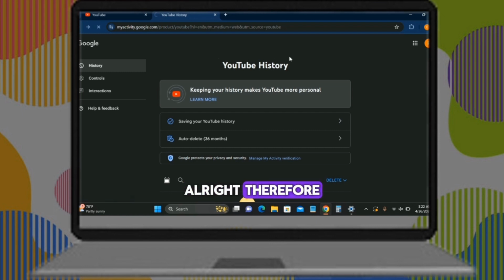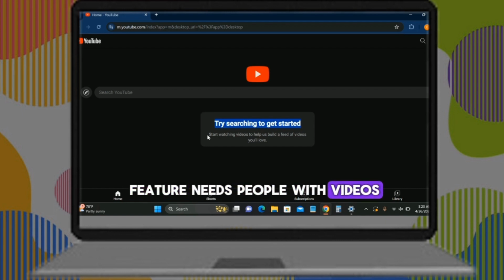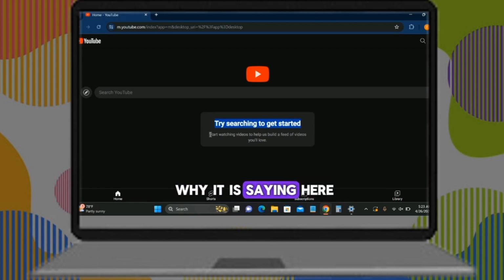Alright, therefore, get back to the homepage and you will see nothing, as we followed the proper method to delete the watched history. But only this notification is here now, saying try searching to get videos. And it all means that the new YouTube feature needs to provide people with videos based on their activity, and that's why it is saying here, start watching videos to help us build a feed of videos you will love.